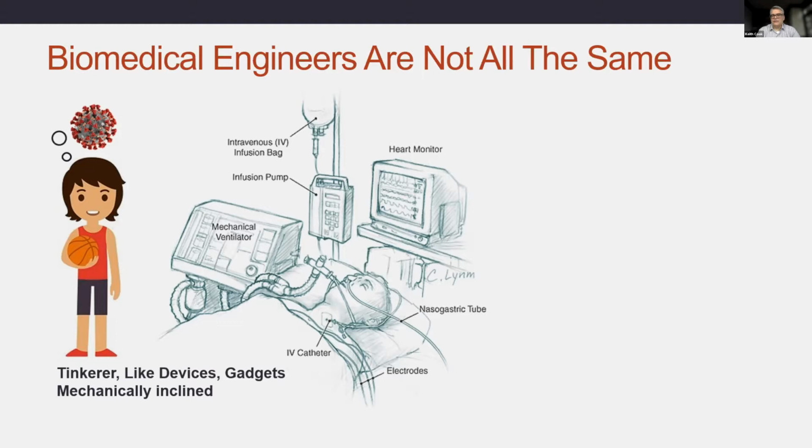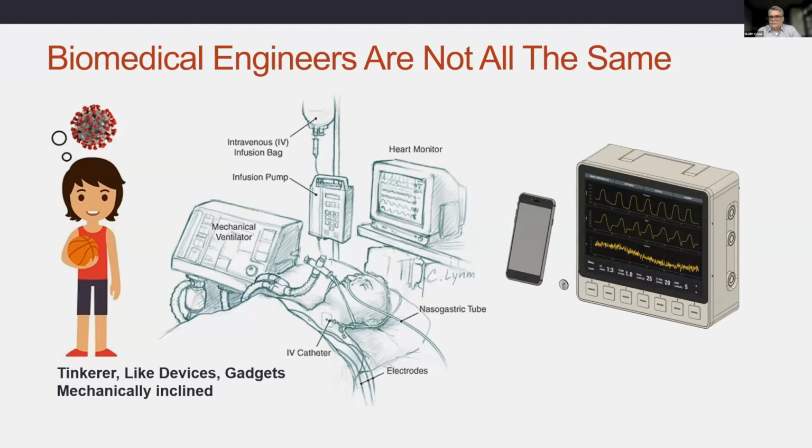She likes devices. And so what she does, she innovates a mechanical ventilator that can be connected to the internet, and that doctors can then control that mechanical ventilator remotely via a computer or a smartphone. And so one doctor can control potentially hundreds of mechanical ventilators at the same time, making the burden of healthcare less on that doctor.